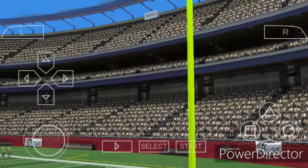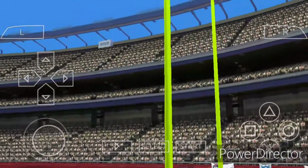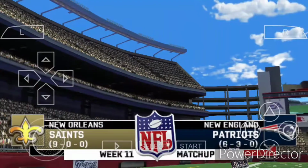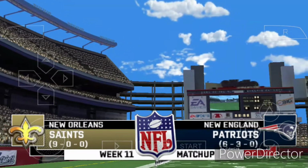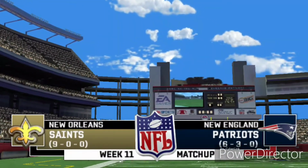We're here in Foxborough for today's game from Gillette Stadium. Temperatures below the freezing mark for today's game as the Saints get set to take on the Pats.